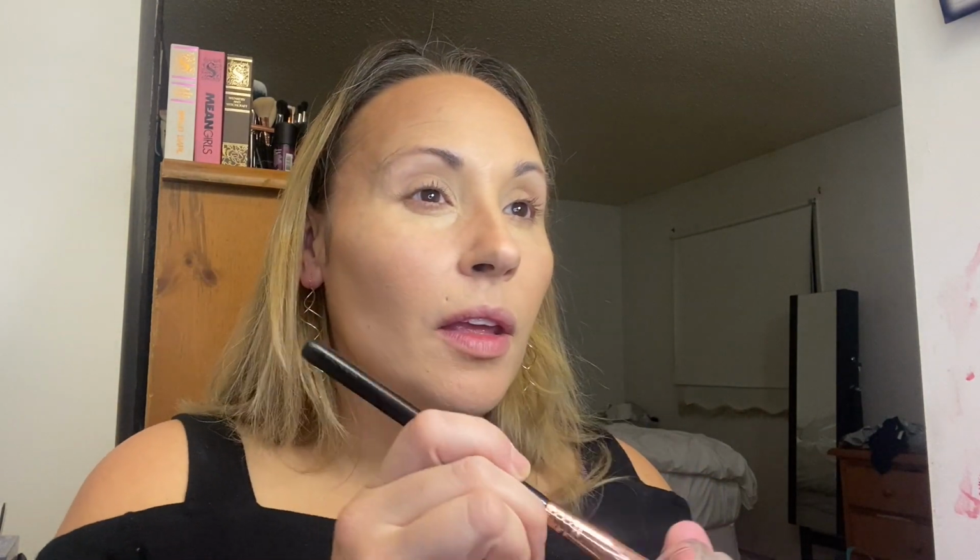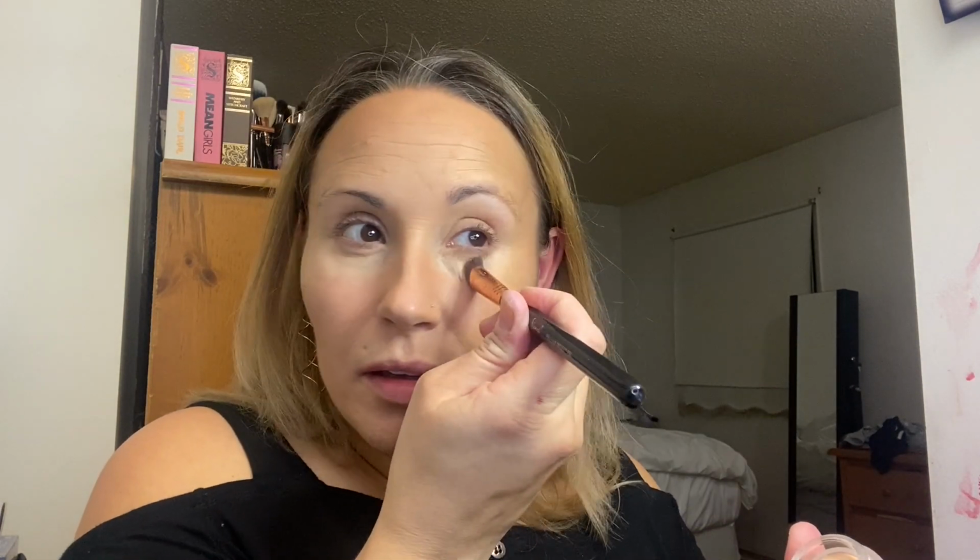Okay, and then I'm also going to go into my Nars light reflecting eye brightener in the shade Night Swan. So I just want a little bit of this. Just to see, I haven't really played with it too much. Definitely works. It's very bright.